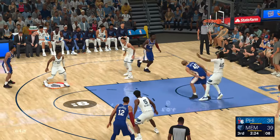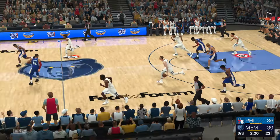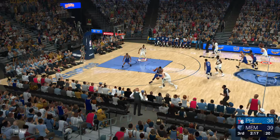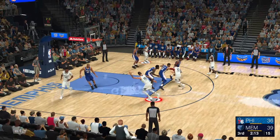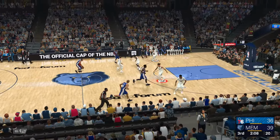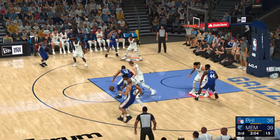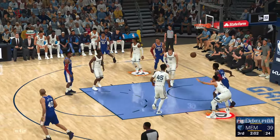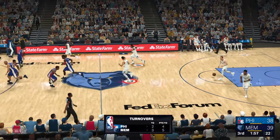Here's Batum. A second chance effort. And the rejection by Clark. And here we go. The Grizzlies on a fast break. Got a piece of it. It's stolen by Heald. Harris against Kennard. That one's good. And the Grizzly lead is cut down to just 1 on the bucket from Tobias Harris.